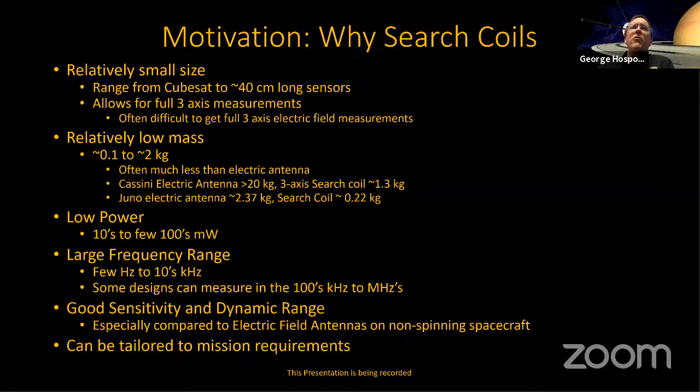And just an example of the relatively low mass, especially for non-spinning spacecraft like Cassini and Juno: the Cassini electric antenna system that we flew was over 20 kilograms, while the Cassini search coils were only about 1.3 kilograms. And for Juno, which has a single electric antenna and a single search coil, the antenna elements were about 2.3 kilograms, while the search coil sensor was only about 0.22. So for a lot less mass, you can still get wave measurements.